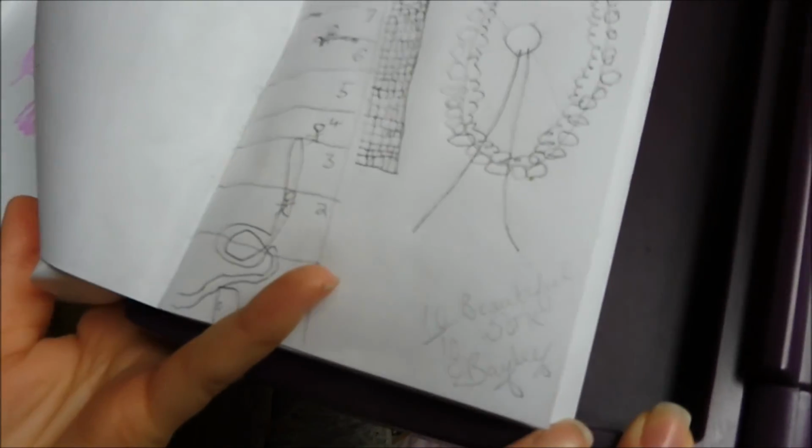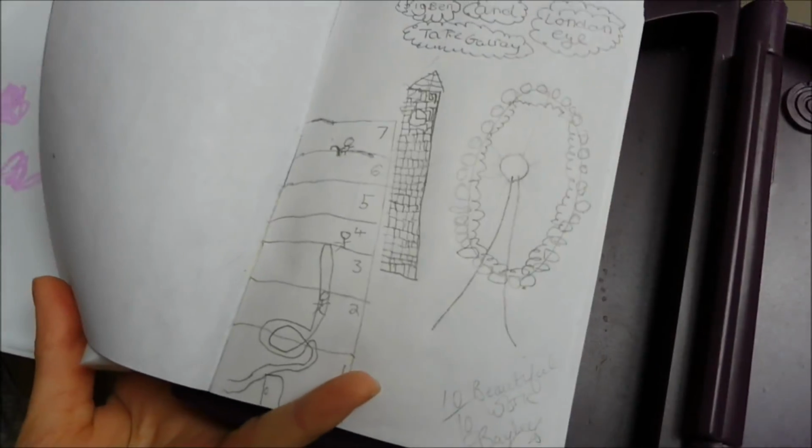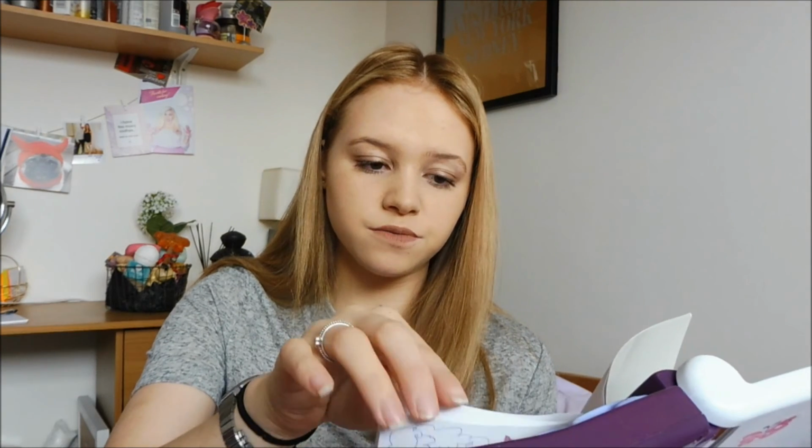Oh, I think it's because I didn't shut it in time. The London Eye, and my dad has written on the bottom, he put 10 out of 10, beautiful work, Bailey. I don't know if you can see that, there's my dad's writing. I think it's really, really neat. It's quite faint, so you can't really see it. And there's a picture of London, which I drew.